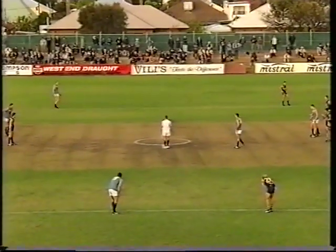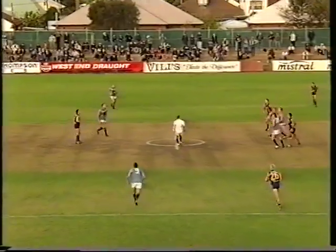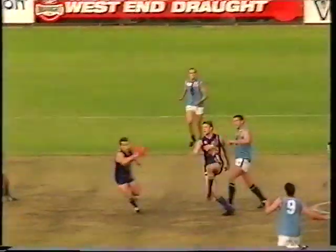Lead Hawthorn 9-13-67 and Carlton 20-19-139. Lead West Coast 3-11-29.